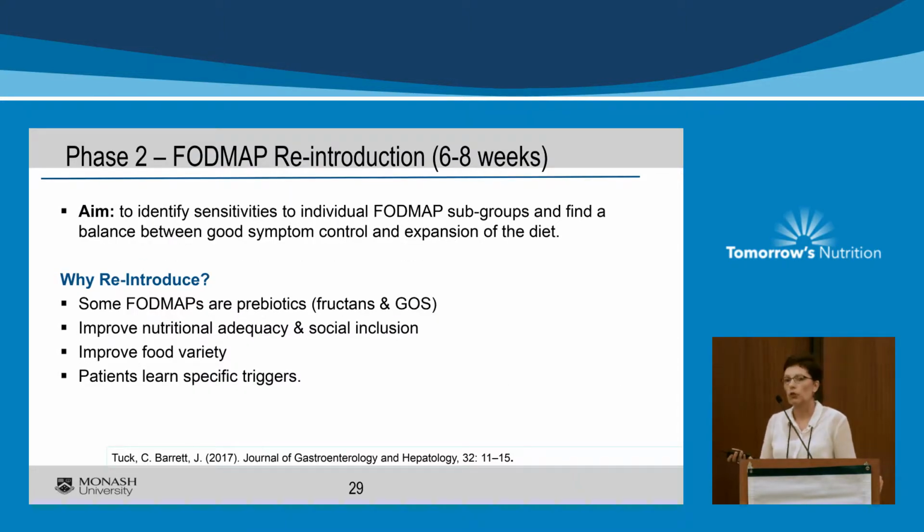Now, phase 2 is this reintroduction phase. This can go for 6 to 8 weeks, and this is probably the area we get most questions about. The aim really is to identify the individual FODMAP subgroups which are a problem for that patient. And because everyone is different, you have to do it... there's no black and white answer to this. It really is a case-by-case sort of basis.